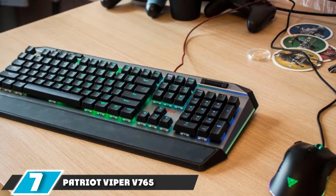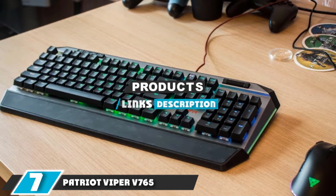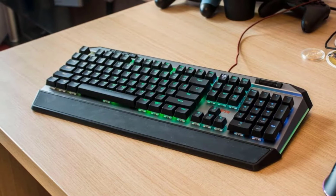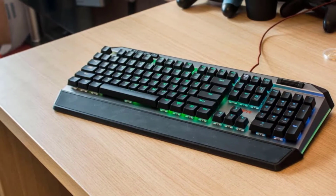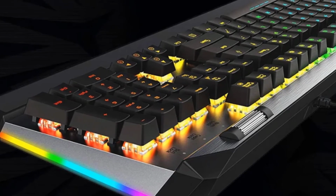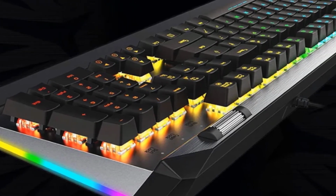Moving on to the next at number 7 with Patriot Viper V765. Patriot Memory is known more for its RAM and storage than its peripherals, but the Viper V765 provides a key feel that's second to none in an attractive, affordable package, especially for the feature set. It's been a while, but Patriot Viper V765 is still the best gaming keyboard for most.